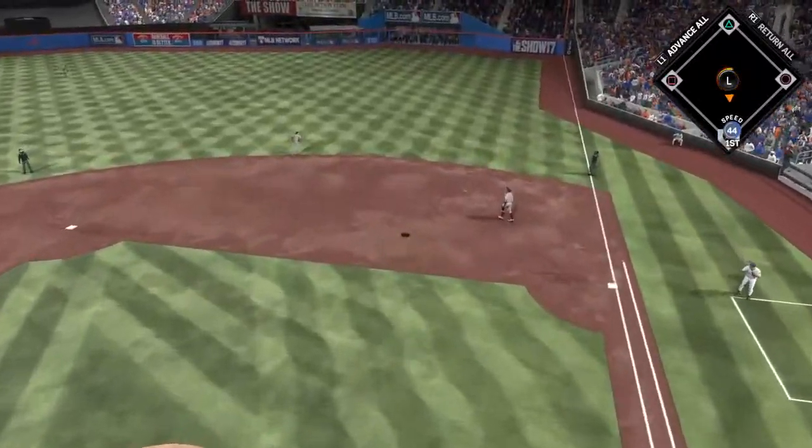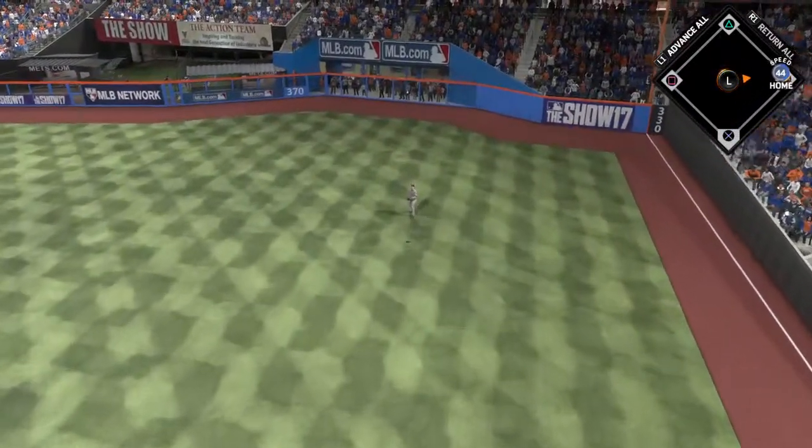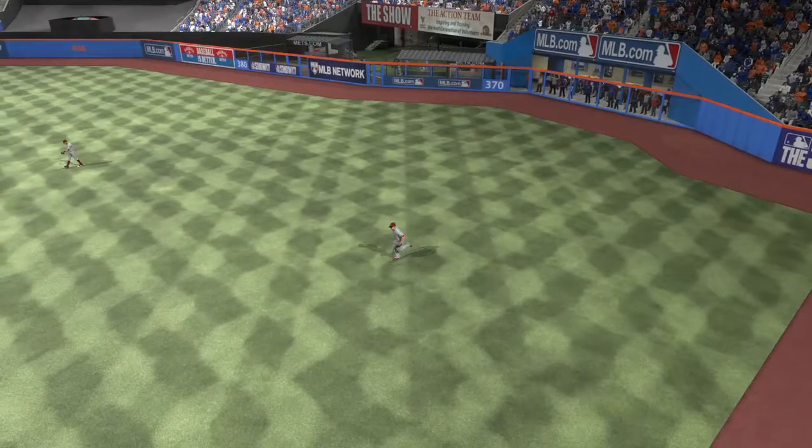Hit in the air out to right. Duvall moving to his left. No trouble with this one, and the inning is over.